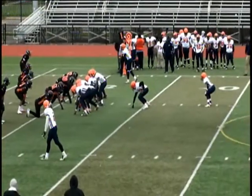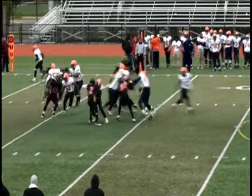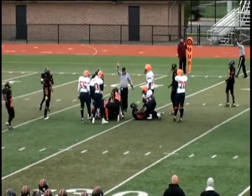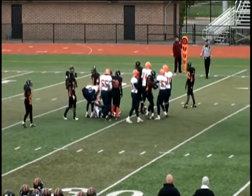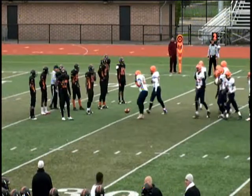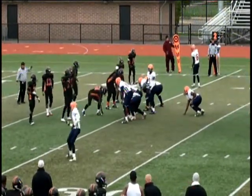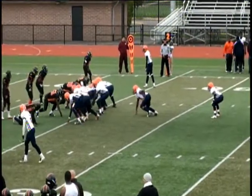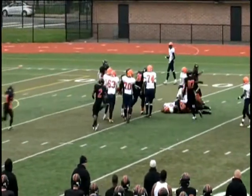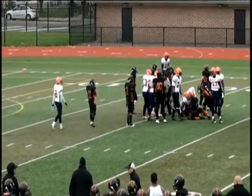Okay, with the score 22-0, West Philly is in scoring position again, moving the ball down inside the 25-yard line, close to a first down. Okay, 8-yard carry for Shakur Day, who's having a fantastic day today. Shakur Day on the carry. Shakur Day again on the carry. And he picks up the first down. A little close to it.